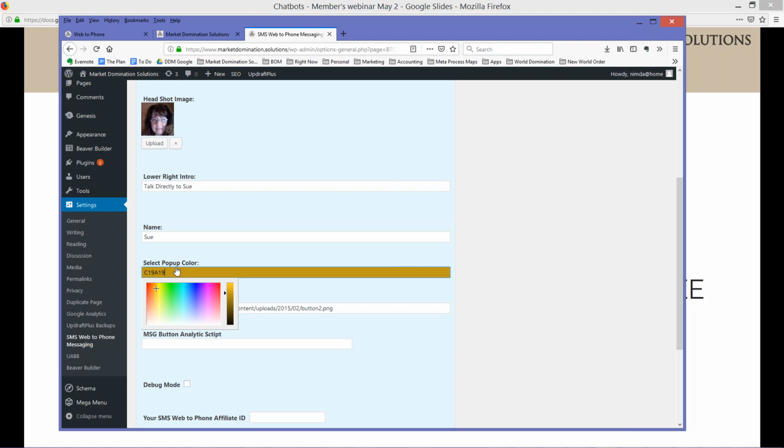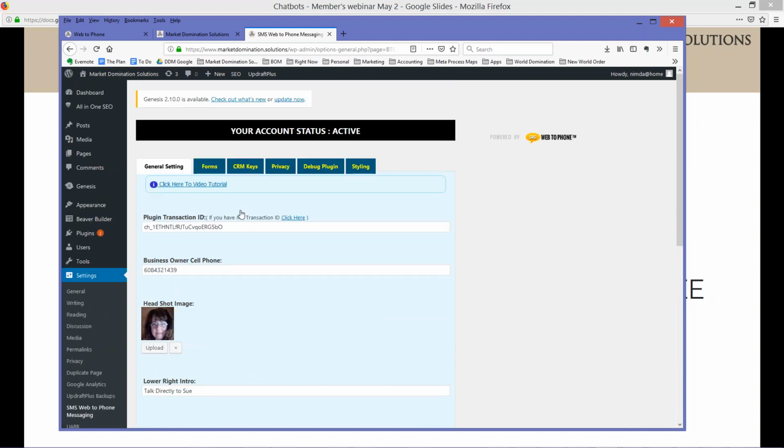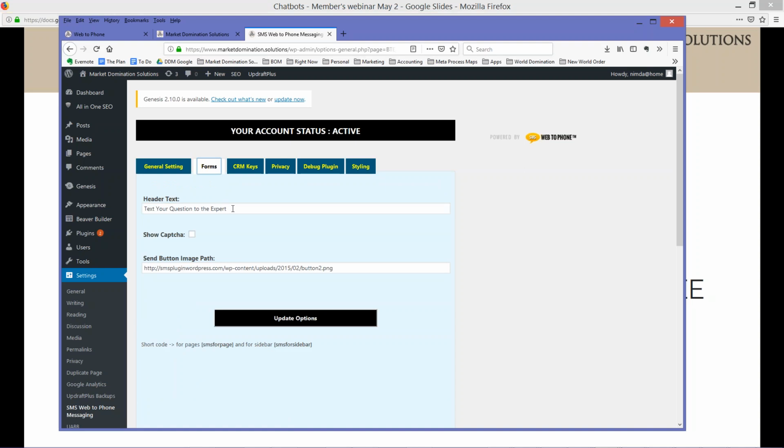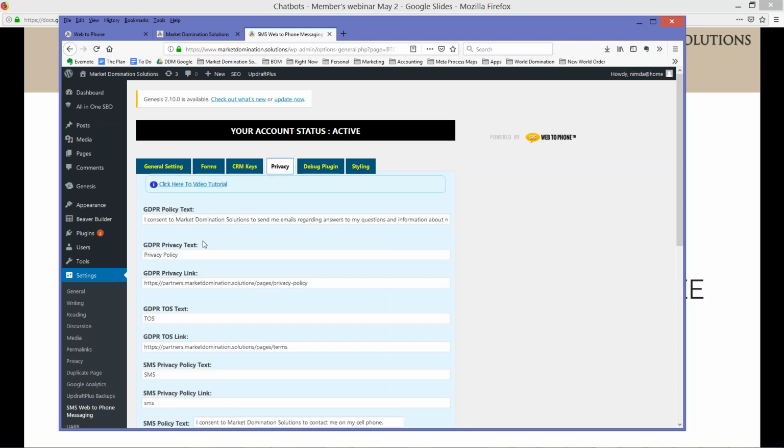Yes, absolutely. So you can just pop in your hex number for your color. I didn't configure any of the rest of this up here at the top: forms, header text, button path. I didn't change any of that. Just my MailChimp keys and the links to my privacy policy.